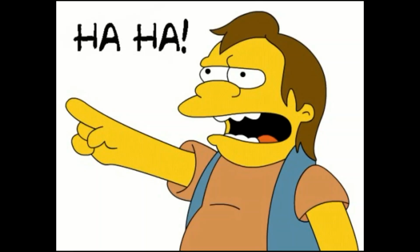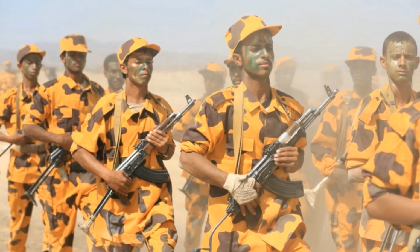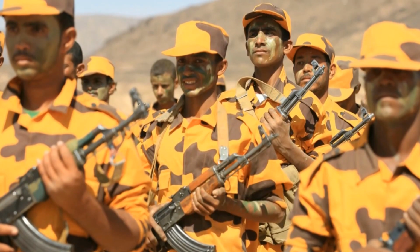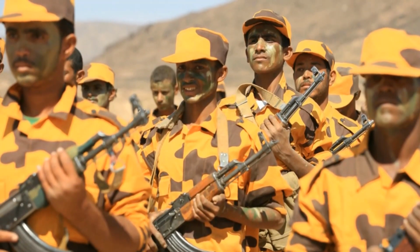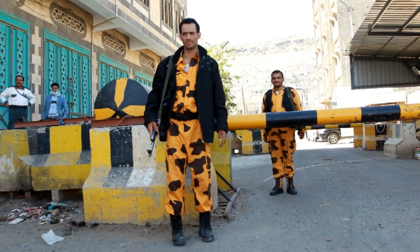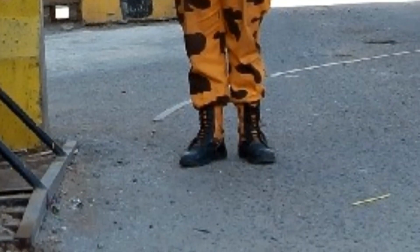Now this uniform looks a bit funny, and the most funniest thing about it is the police force actually used green camouflage on their faces, which makes no sense in the desert either. Now the best thing about this uniform is they've obviously splashed out on money, because not only have they given them uniforms, but they've also done their boots a yellow colour as well.